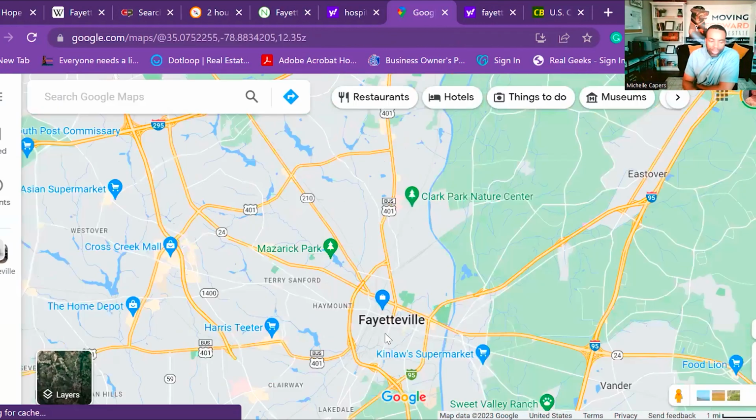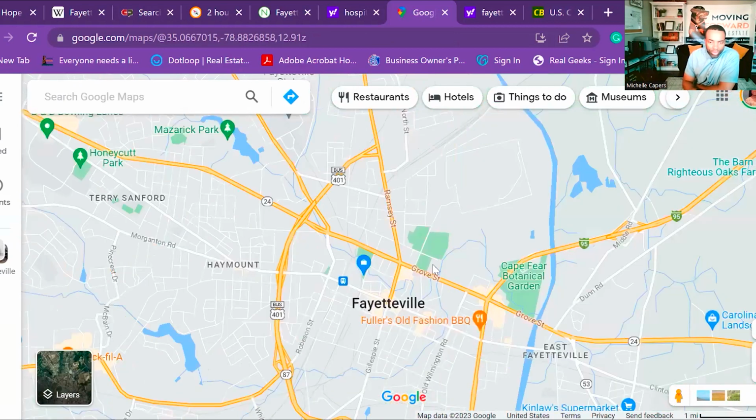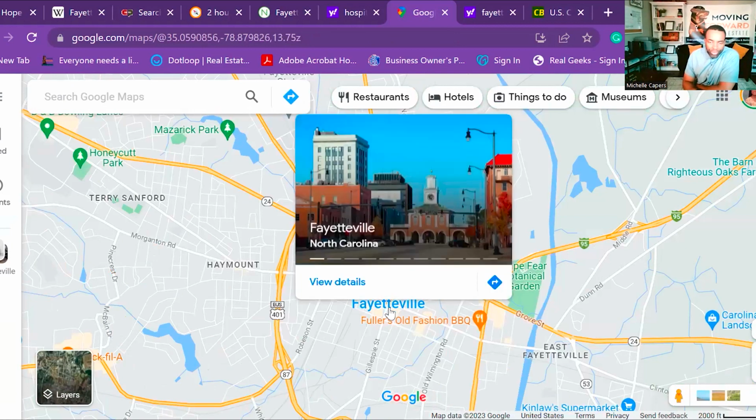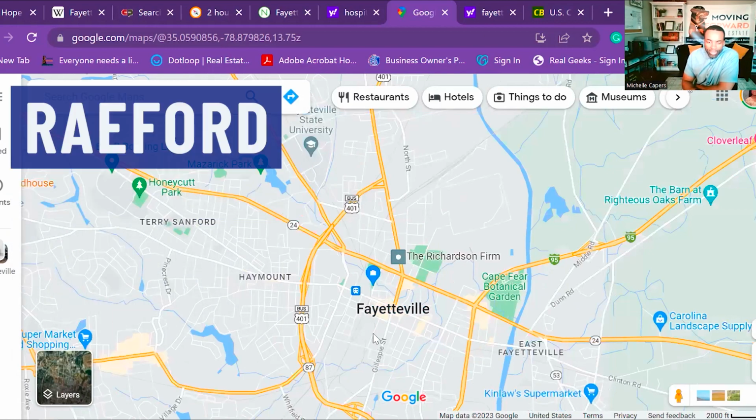One other thing I wanted to bring out here, this would be considered downtown Fayetteville, the city center. As you can see, many of you who've been to Fayetteville know what that is, the Market House in the center of Fayetteville. A lot of history. I won't get into that in this particular video, but definitely something worth looking into, the history of the Market House and Fayetteville itself. Plenty of places to eat.